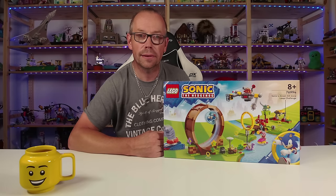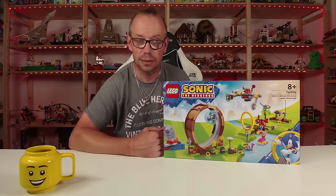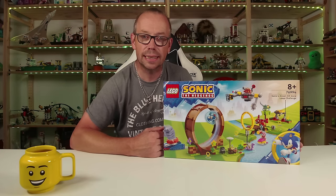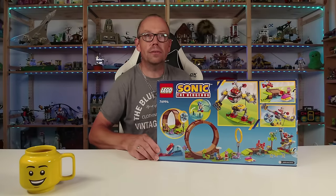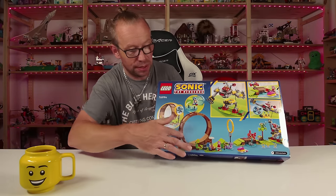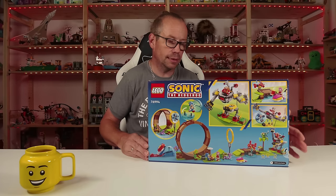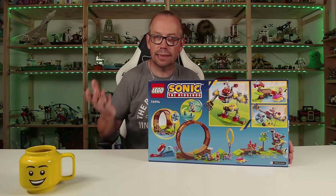There are several other Sonic sets, but this one here is the biggest one and, from price, the most expensive one. Let us take a look at the back of the box. We know, of course, these loop pieces from the City Stunt series. They seem to be the parts that raised up the price.